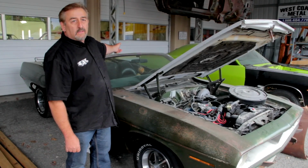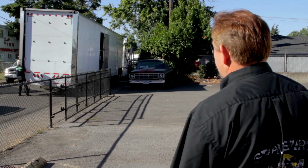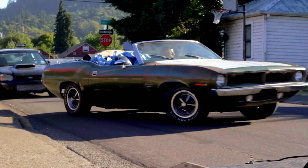In the case of Kimberly Cook's little Barracuda, it's not a $2 million car when it's done. It's not a $1 million car when it's done, but to her, it's a priceless car when it's done. When the car was unloaded out of the back of the transport rig, I really was impressed with the fact that it was a good, clean, nice, solid, original car.